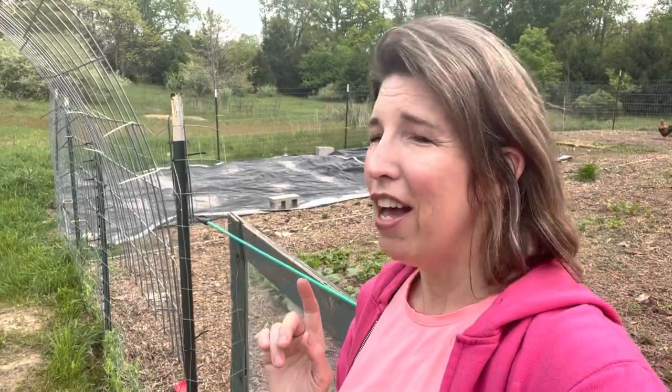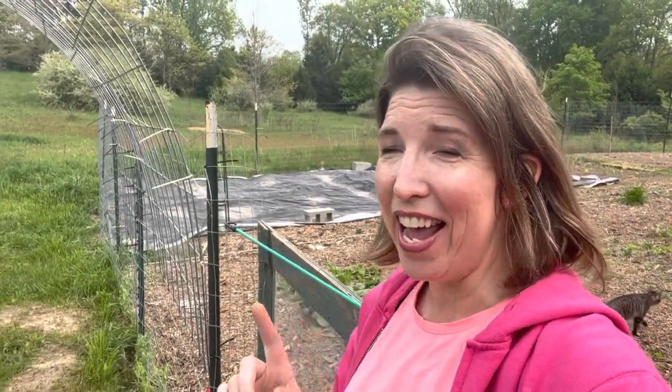So I'm going to plant these herbs. I may get my herb garden up there attacked today, and then hopefully get these winter squash in the garden today so that things can really get growing.